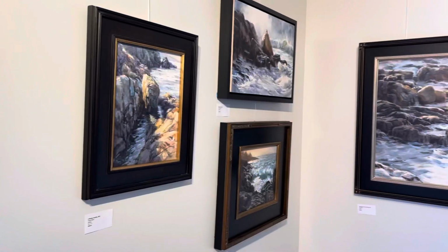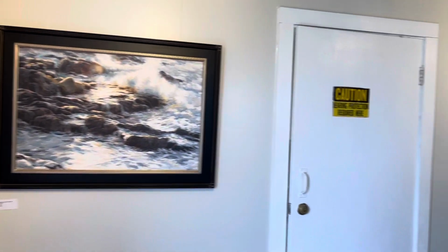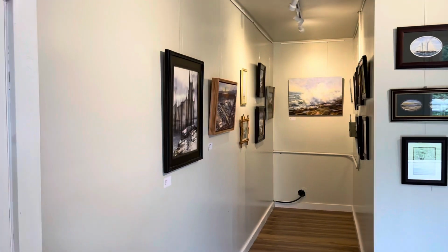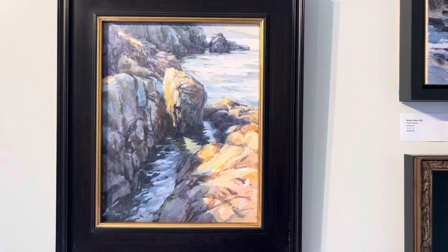So when it came time to plan this show, I had a lot of paintings from right here to choose from. Here's an overview of the room. And I was excited to bring paintings of this place back to the source of my inspiration to paint them. Here's a closer look at them.